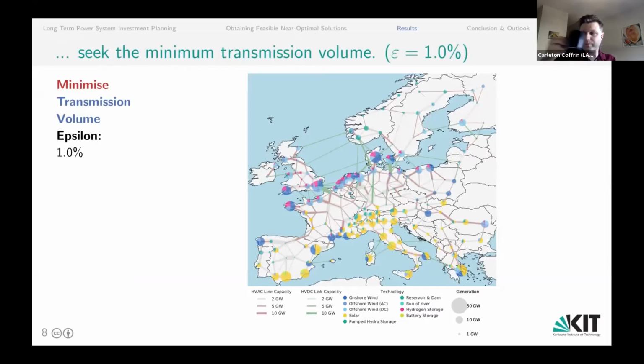So already as we go to 1%, we see a lot less transmission network expansion. Once we go to 5%, there's only very few lines that get expanded. Once we go to 10%, we also see that the solar capacities get more evenly distributed and move northwards to compensate for the lack of transmission system expansion.